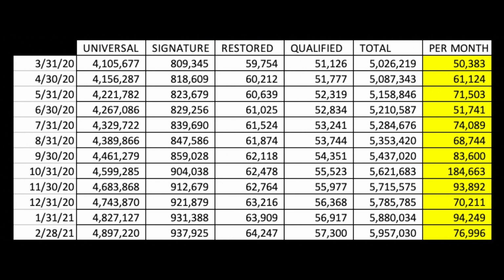And as you can see, February: 76,996, so almost 77,000 books less than January, but slightly higher than December. You've got to understand, even though December had more days, it also had holidays. So I think it's a very fair comparison to look at December compared to February instead of January, if you know what I mean.